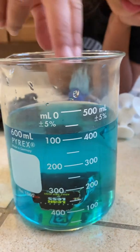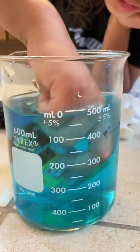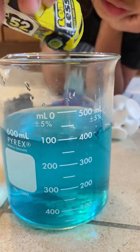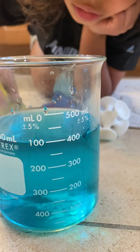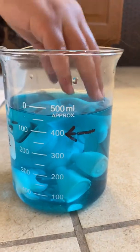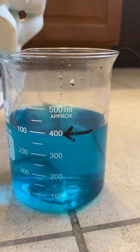So what's gonna happen to the water level if we take this car out of the water? Is the water level gonna stay the same, or is it gonna go down? Go down. Yep, it goes down, because the object that we put in there that takes up space is not in there anymore. And if we take the monster out, the water level goes right back to 400 milliliters.